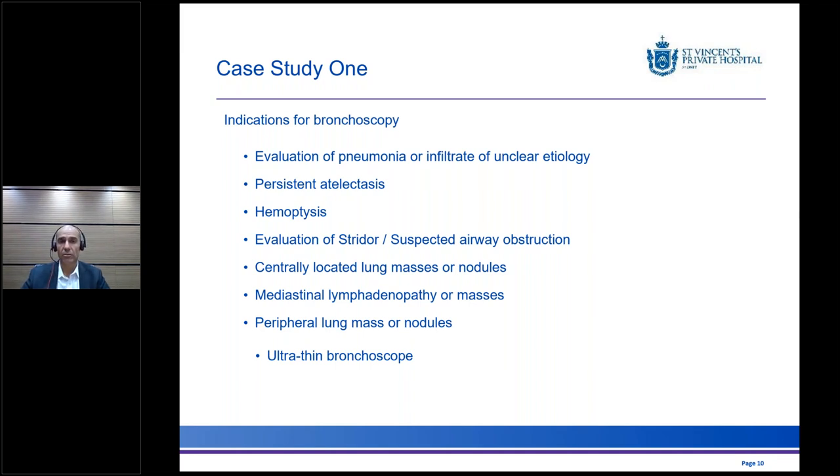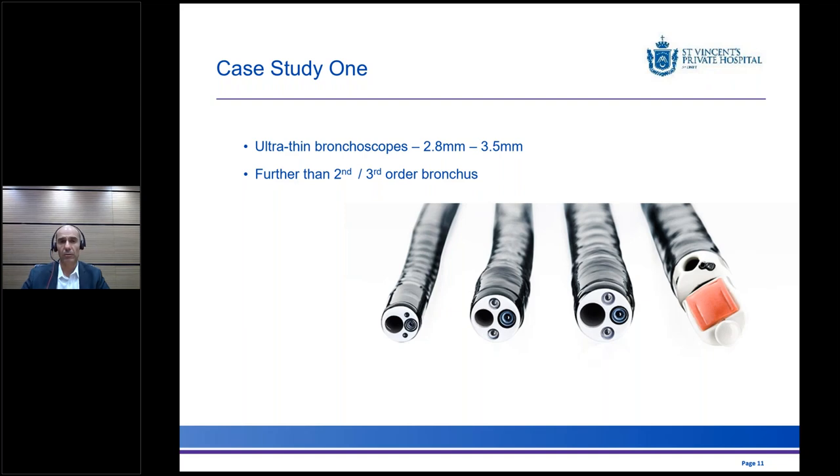Peripheral lung masses or nodules are also amenable to bronchoscopy, but it's a bit more tricky. And there are some new therapies and new techniques, should I rather say, that can be used to try and locate these lesions. One of them is an ultra-thin bronchoscope. They're only about 2.8 millimeters in diameter, which is tiny, and it allows you to obviously get further up than the second or third order bronchus, and you can just keep going and get much closer to the periphery and isolate these small nodules.